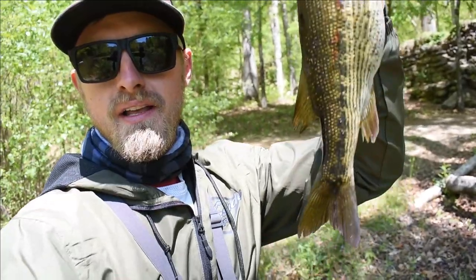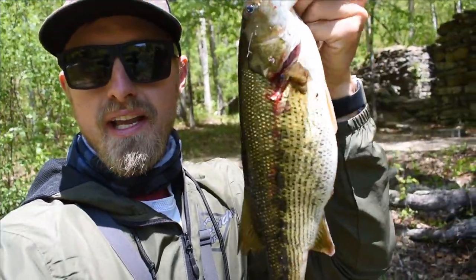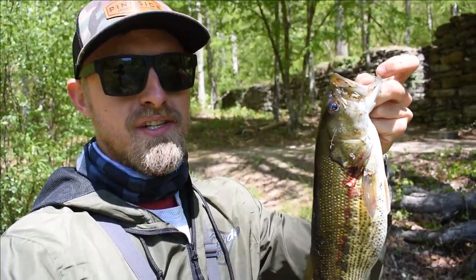But this is the first time I've ever even fished this creek, and I've already done pretty good. Two bass, and I almost had another one back to back. So that is a chunky little spotted bass, beautiful fish. We're gonna go ahead and get a release on this thing real quick.